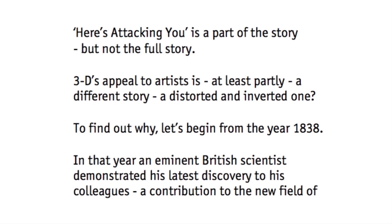So to understand some of the motives and ideas behind that kind of work, I think we have to have a quick peek at the origins and the early history of stereography. And that takes us back to the year 1838. That was the year when an eminent British scientist announced the discovery of stereoscopic vision and representation and demonstrated it for his colleagues in England.